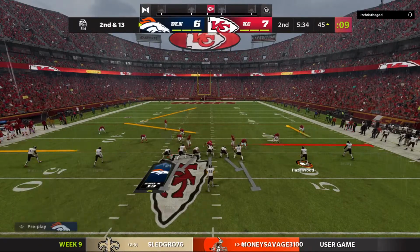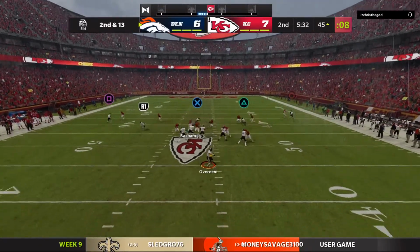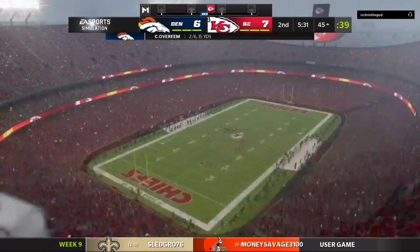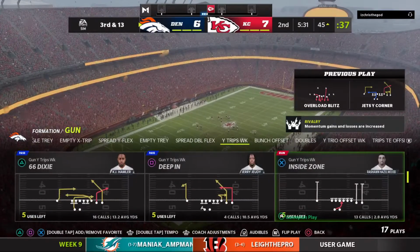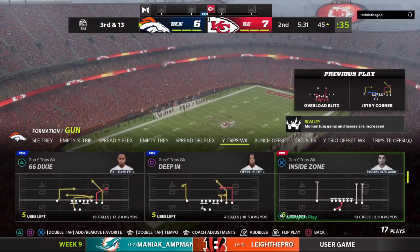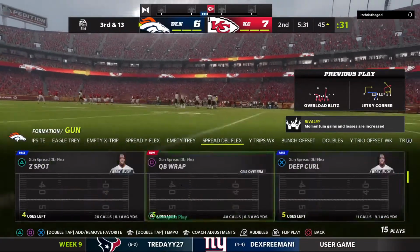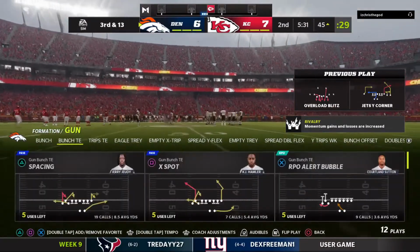Second and 13. And this one's incomplete. Nowadays, quarterbacks don't mind throwing into coverage because of the confidence they have in their receivers to come down with the ball. But sometimes you have to be careful you don't get too confident and throw an interception.